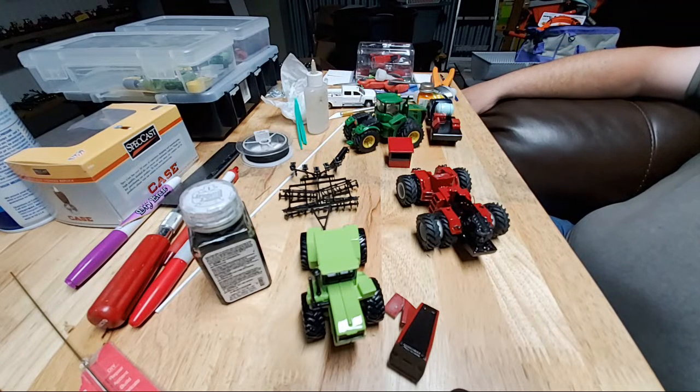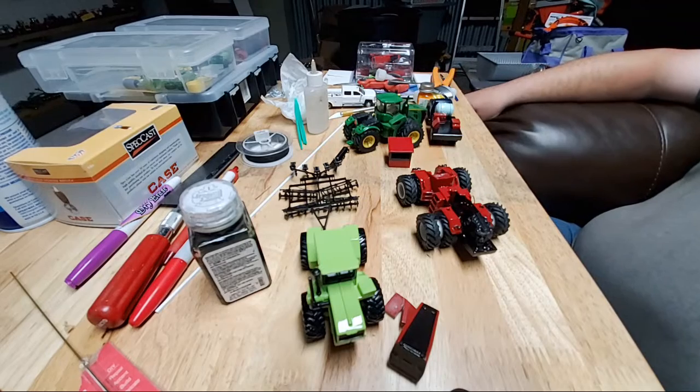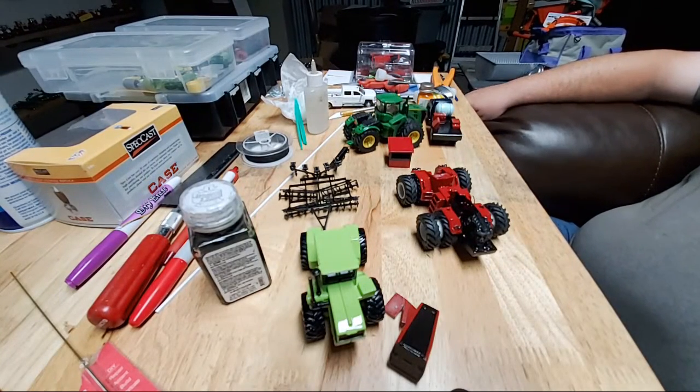Have you been to the Ottawa, Kansas tractor show? No, I've actually only been to Kansas once in my life, and I drove through it on the way home from Yellowstone.